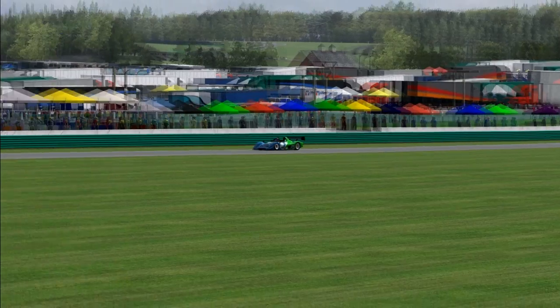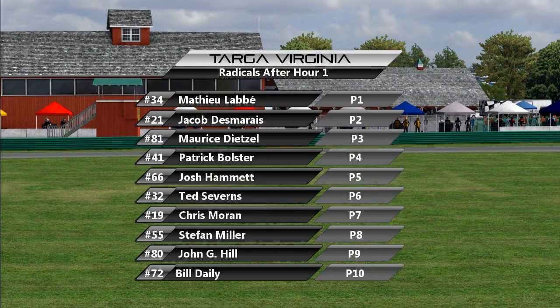I mean, ever since turn 1, he's had an extremely good gap. Would it have been different if there was another car on the track? Maybe not. But Labby leads after hour 1. Dimery second, Dietzel third. 4th is Bolster, now Hammett 5th, 7th, 6th.